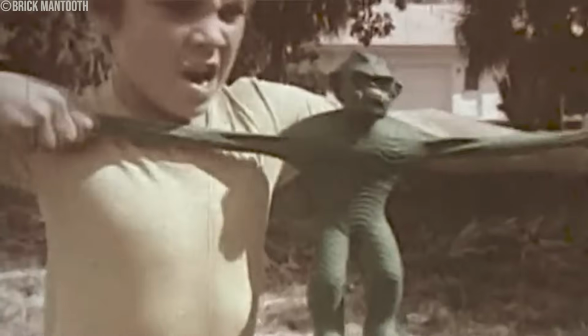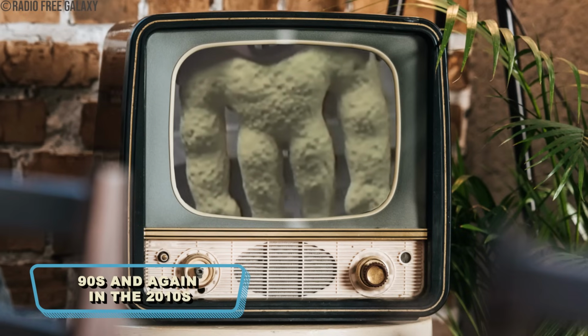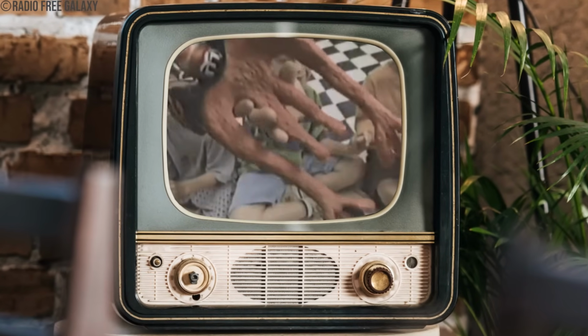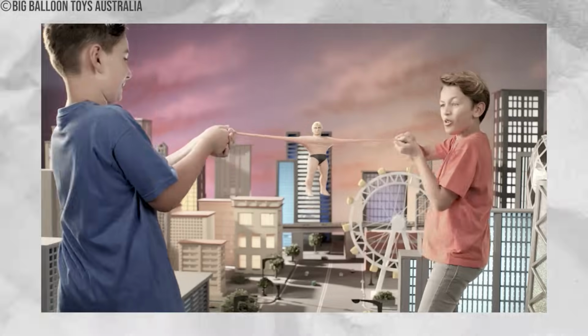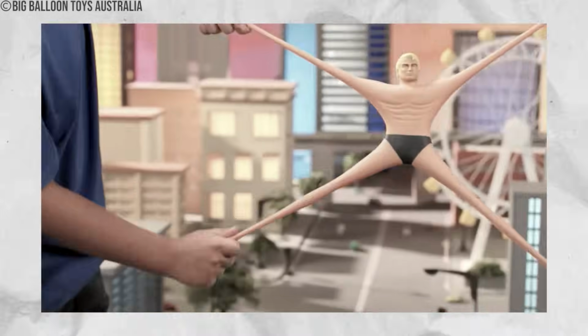Despite occasional tears, often patched up with included bandages, Stretch Armstrong remained popular throughout the late 1970s. It disappeared for a while, but made a comeback in the 90s and again in the 2010s. Today, vintage models are prized by collectors, though modern versions still do exist. No matter the era, Stretch Armstrong remains the ultimate test of toy durability and childhood curiosity.